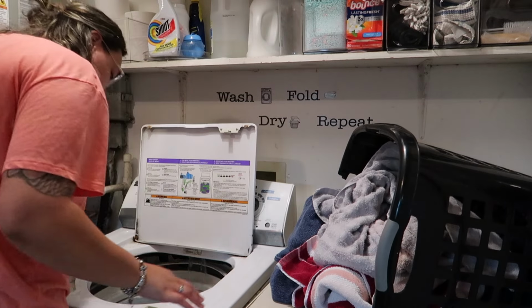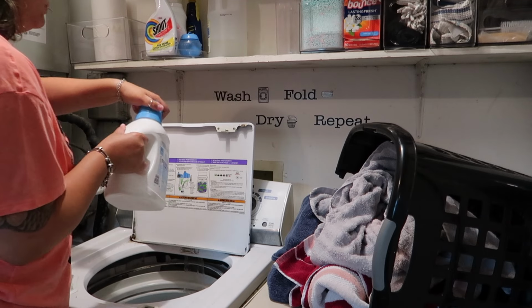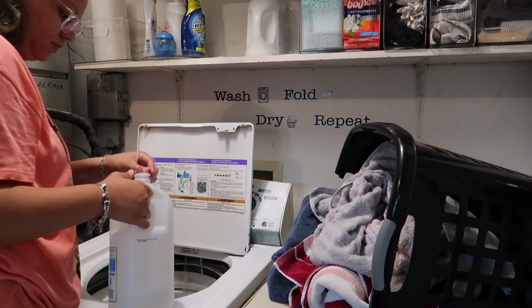I needed a few more things to add to make this a full load, so I was going around the house and just grabbing any dirty towels or dirty rags that I saw.